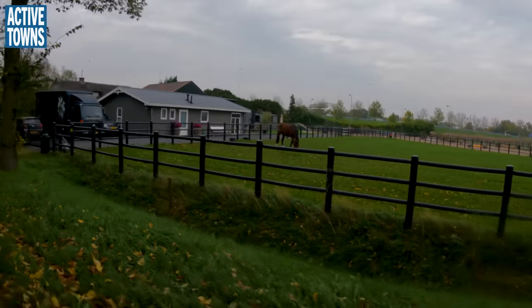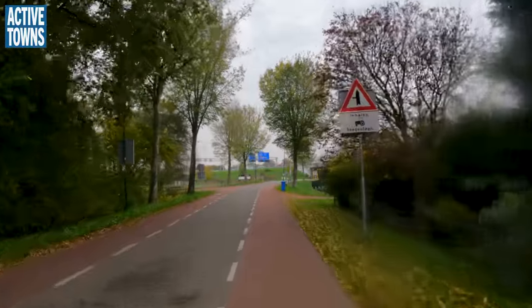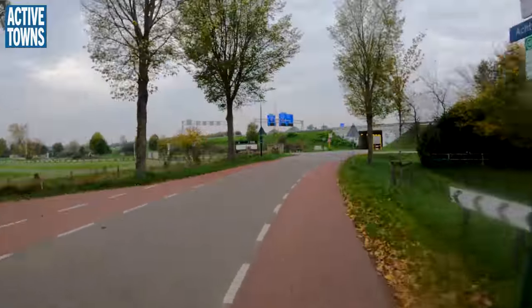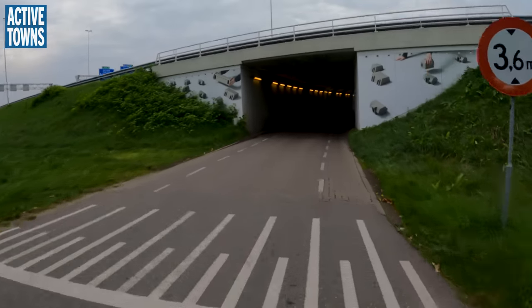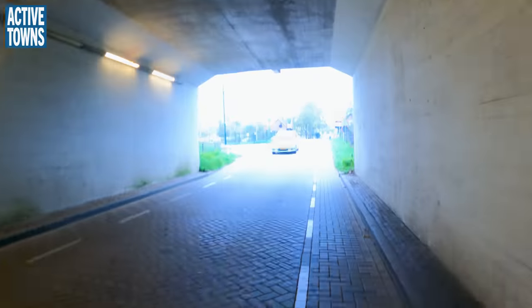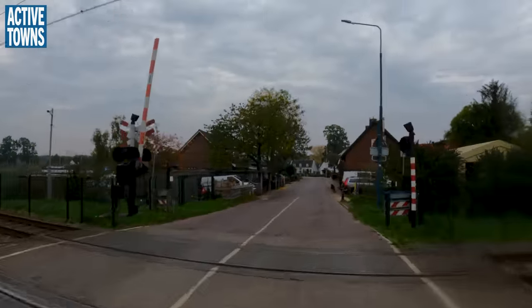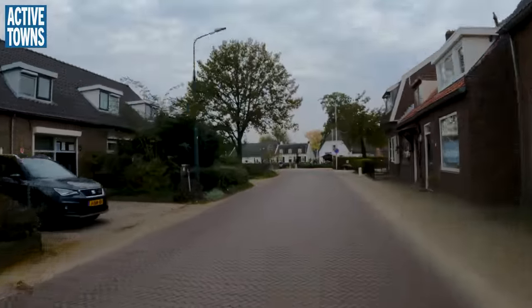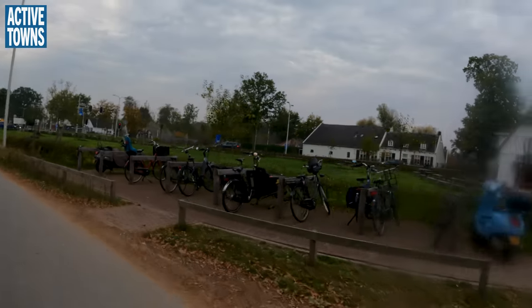Little equestrian area here. Some horses. Equestrian center. It's like a nice little restaurant there.